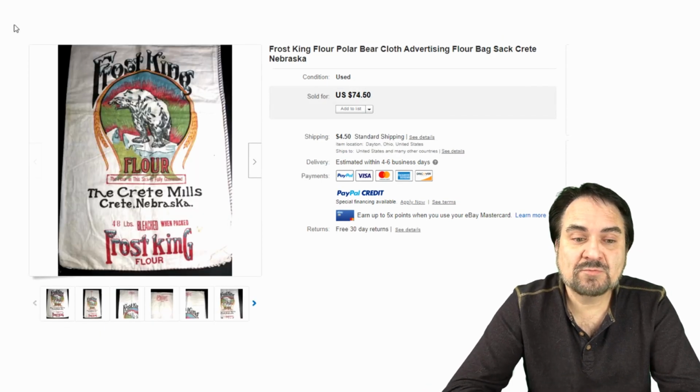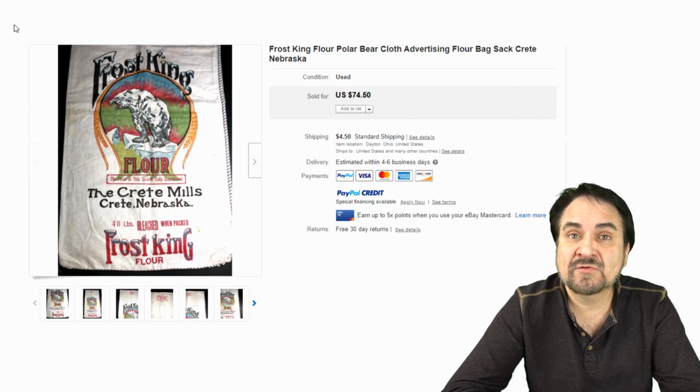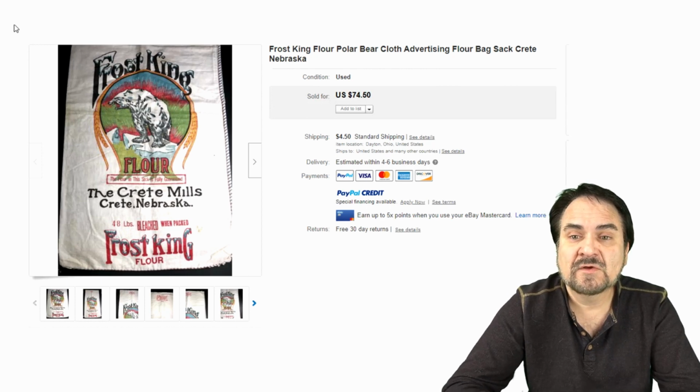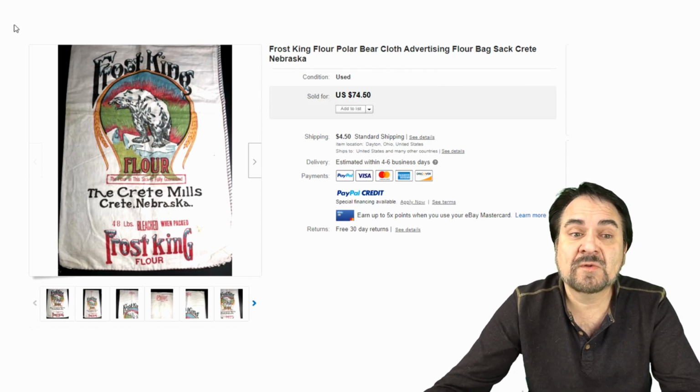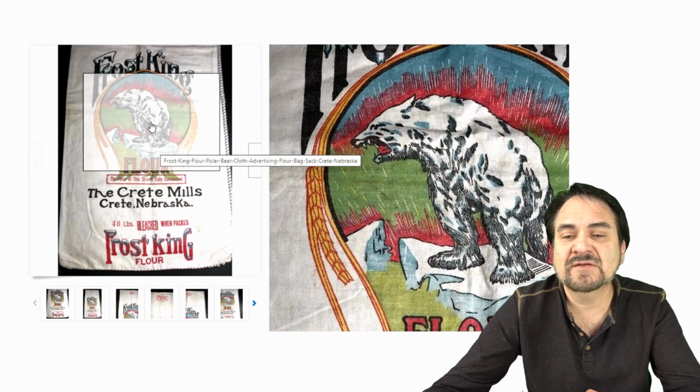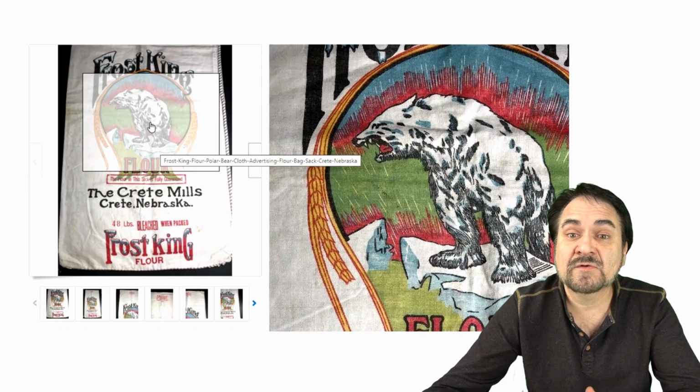Here's another early one, probably 1920s or 30s, I'm guessing. Frost King flower. Rather nice design. The polar bear is just an awesome design on this one here. $74. Nice one. You can't go wrong with something like this. Graphics are what you're looking for, usually. Something like this is just finely detailed. It's just a piece of artwork to some extent.